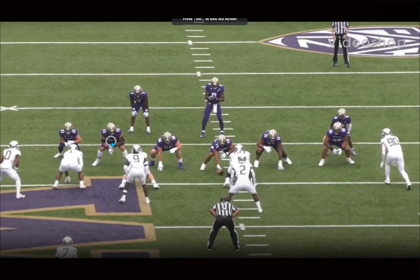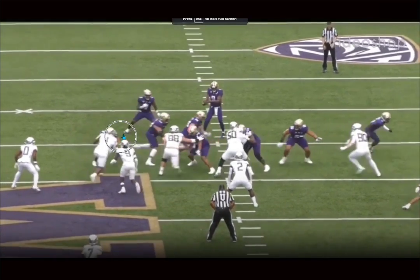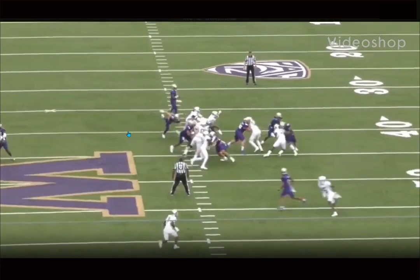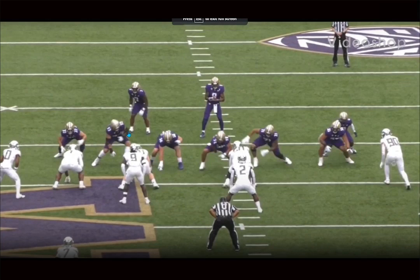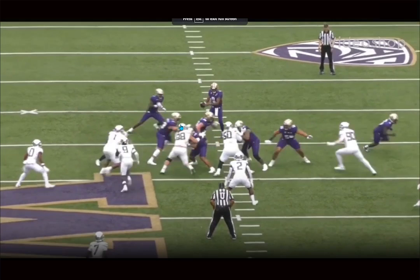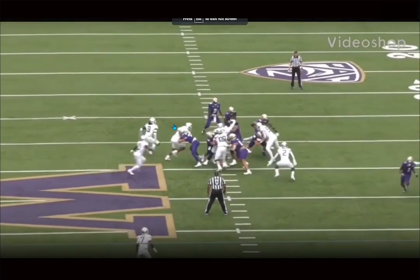Here we can actually see a run blocking rep, one of the better ones that I saw on tape, him on the move as a puller because he's such a good athlete. This is probably where he could have most of his success in the running game, when he's able to be on the move, whether it's a puller in gap scheme stuff or maybe some outside zone where he can climb to the next level. I think he can do some solid things here.